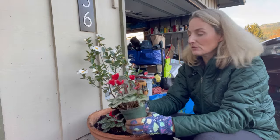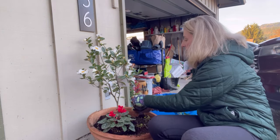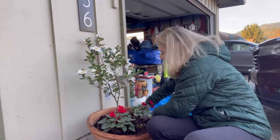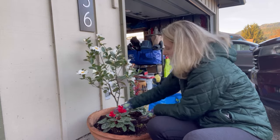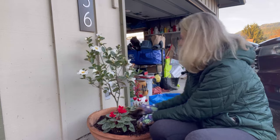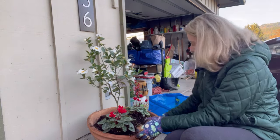And I have some scented pine cones that I can use to top dress and kind of make this look a little bit more full. But this is the first pot that you see right as you're coming up the entryway of my home. So I just wanted it to look fresh. And oh, I just love the red and white. It's so pretty.